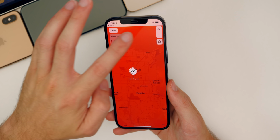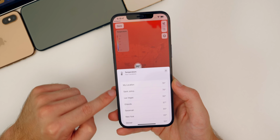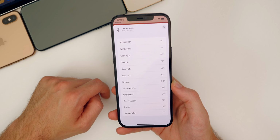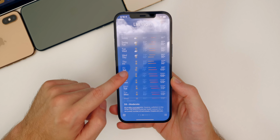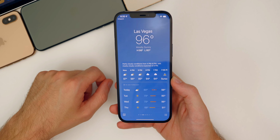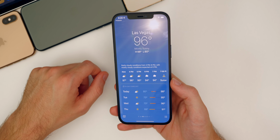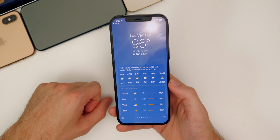If you tap these three lines above that, you will get this right here that shows the comparison between all the other weather locations that you have in the weather app, which is really neat. And if we keep going down, you can see we have all of this information in here as well. And again, we do have more animations in the background here in iOS 15. It just makes it look a lot better than it did in iOS 14, which also improved on weather, but it just got even better with this update.